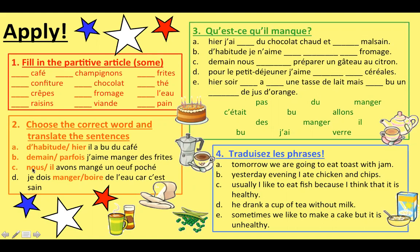C needs to be nous avons mangé un œuf poché. We ate a poached egg. And D, I must drink water because it is healthy. So je dois boire de l'eau car c'est sain.